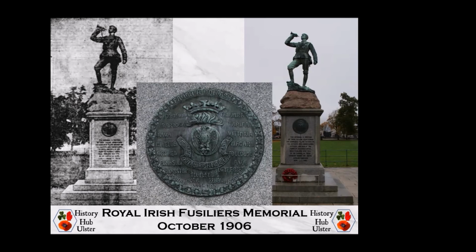In the end, the War Memorial Committee decided that the memorial should have a martial and military flavour, and Miss Kathleen Shaw was engaged to design the memorial as it is now, which was unveiled in the Mall in Armagh on Saturday 6th October 1906 by General the Right Honourable Lord Grenfell, Commander-in-Chief of the Forces in Ireland.